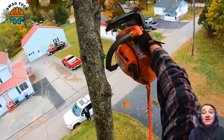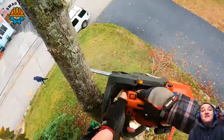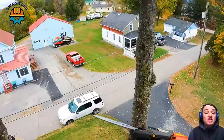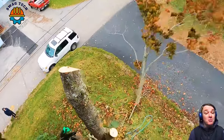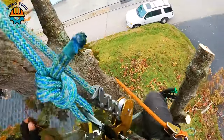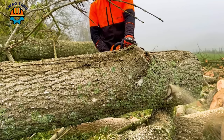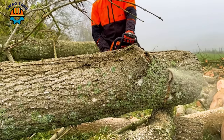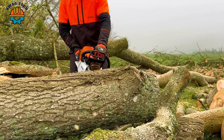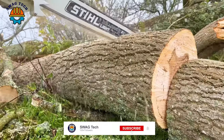This machine is a compact yet powerful tool for precision cutting jobs. The Husqvarna T435 chainsaw has a compact design and convenient features, providing precise and easy maneuverability and control. The Stihl MS661C chainsaw is equipped with a 28-inch bar with advanced chain technology. It easily tackles large-scale cutting jobs, delivering exceptional cutting power and efficiency.